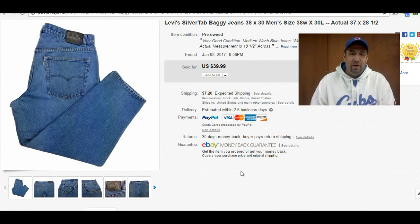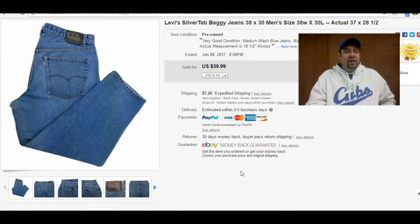But these here were actually better ones, so I got $40 out of those, plus buyer paid shipping. Those did sell relatively quick. So I was pretty happy with that score there. And these are silver tabs. Silver tabs are pretty desirable anyway. So yeah, nice little find there.